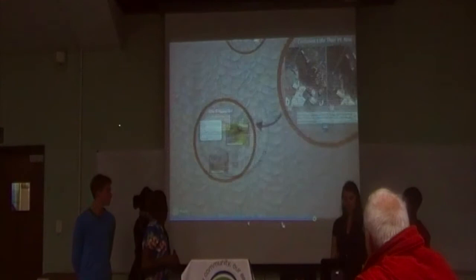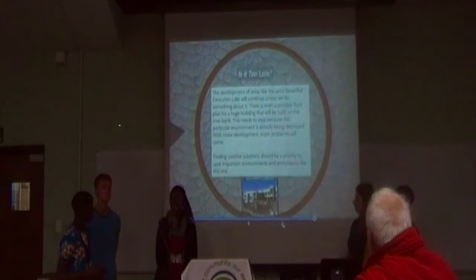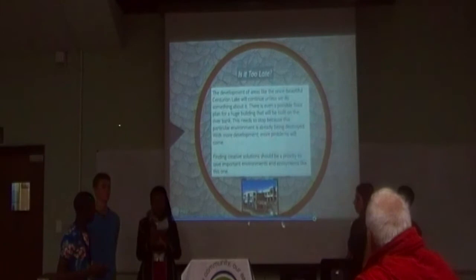The destruction and improper development of places such as the once beautiful Centurion Lake will continue to happen unless we do something about it. Well, instead of trying to fix or revive the Centurion Lake, a large building is planned over the river. The building is said to be over the river, which means that this will further destroy any remaining ecosystem.